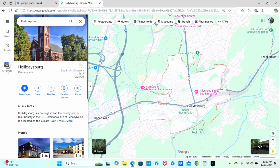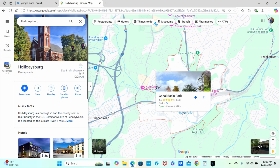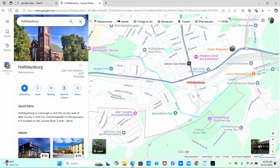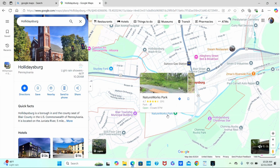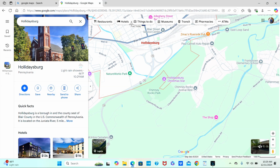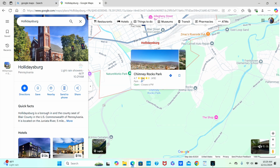We are here in Hollidaysburg, Pennsylvania, very near Altoona, Pennsylvania. More specifically, we are here at Canal Basin Park. We are going to check out this park a little bit. After this park, we're going to check out Nature Works Park. And then from there, the park I have never been to but always wanted to check out, this hike up to see the view from Chimney Rocks Park. So no better place to be around Christmas than Hollidaysburg. But come along, should be a fun time.